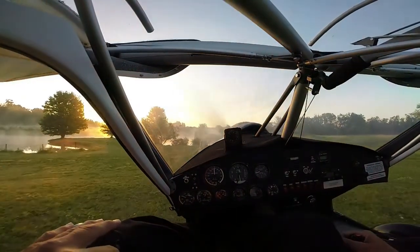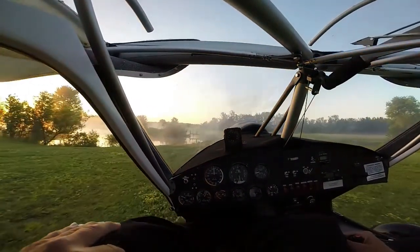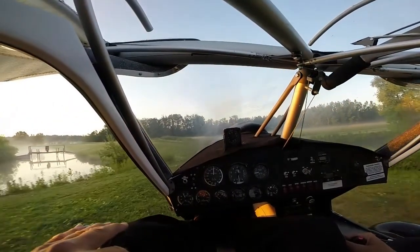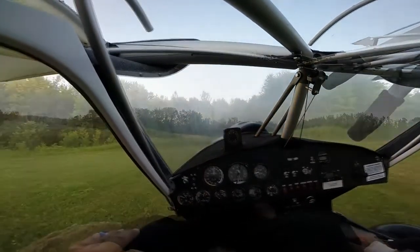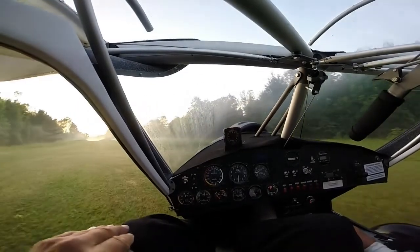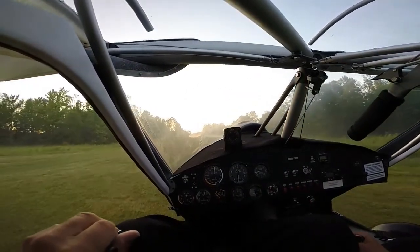Well, good morning, folks. A little something different this morning. We're doing a dawn patrol with the BushCat. As you can see, the sun's just coming up, the steam coming off of Lake Elizabeth Ann there. You can see a little bit of fog on the runway and a little bit of mist.